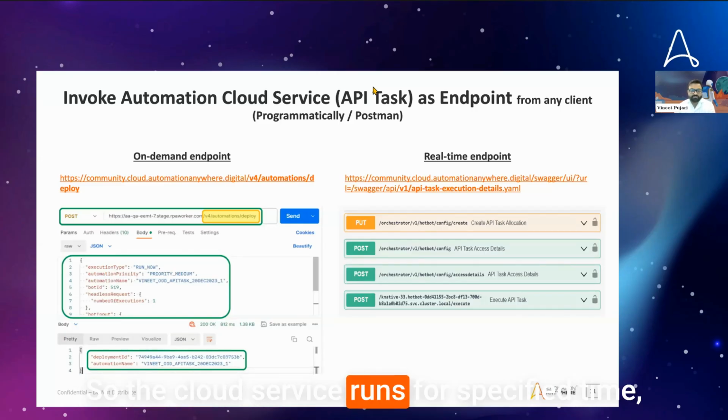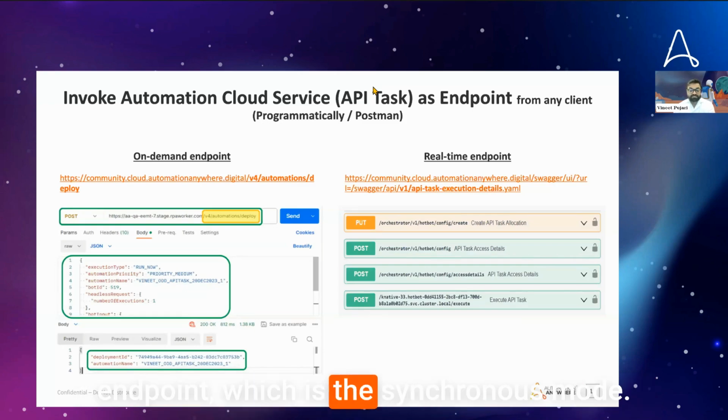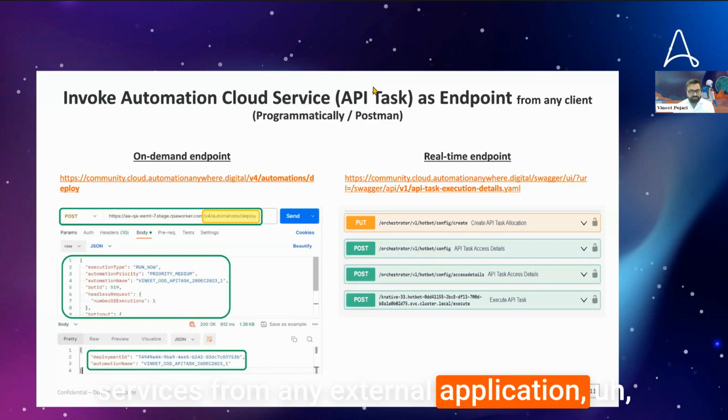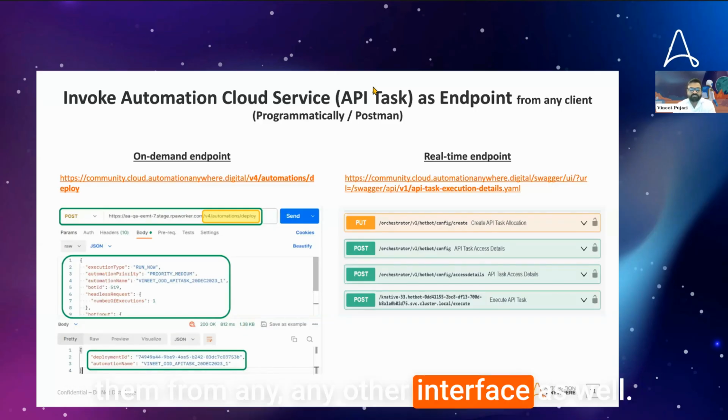So the cloud service runs for specified time and then it gives you the response. The second mode is the real-time endpoint, which is the synchronous mode. So it actually waits for the automation cloud service to complete execution and then gives you the results back in real time. Both of these modes are available as endpoints, which means you can call these services from any external application programmatically, or you can also invoke them from Postman, which means you can invoke them from any other interface as well.